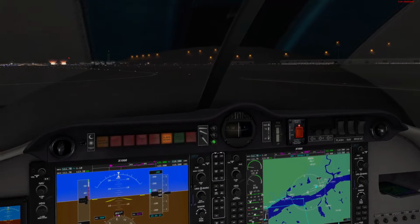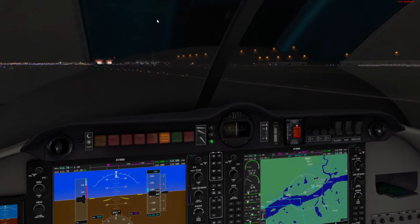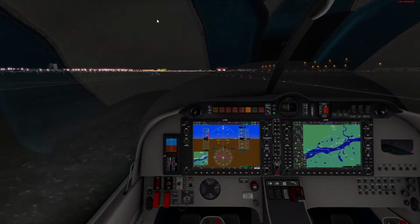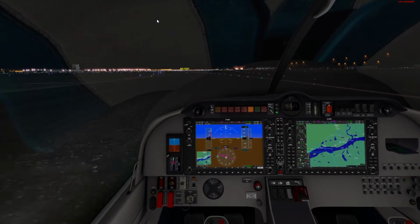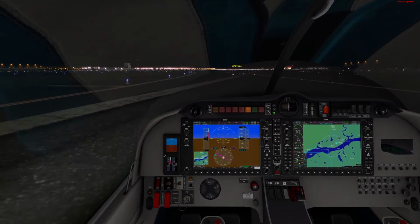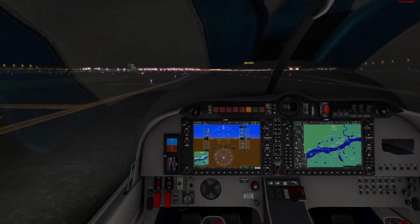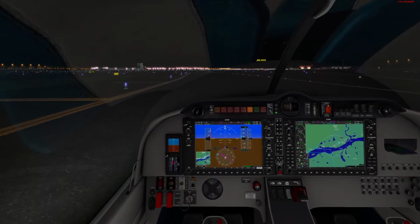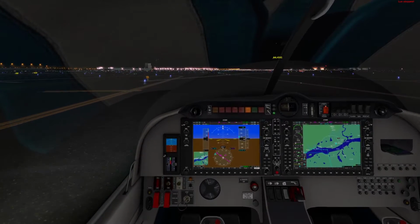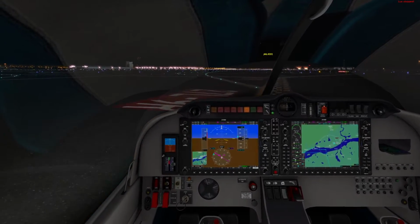DR400 November 48300 requesting taxi to GA gate. November 48300, exit left when able, and would you like to taxi to the GA ramp? Yep, requesting taxi to the GA ramp. November 48300, you can taxi to Atlantic Aviation via Sierra, Hotel, Delta, Alpha and hold short runway 35. Taxi to the gate via Sierra, Hotel, Delta, Alpha and hold short runway 35.